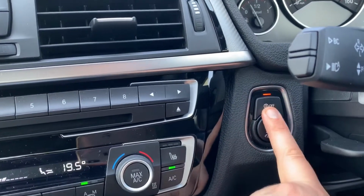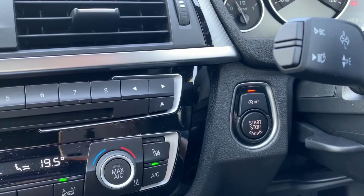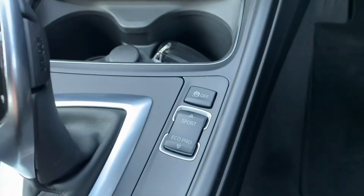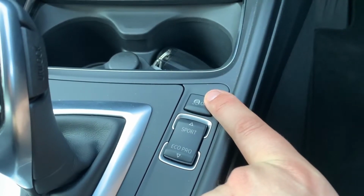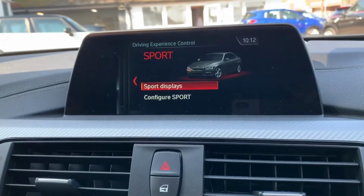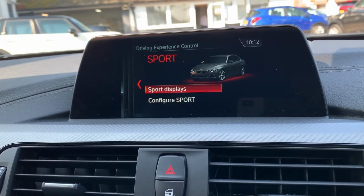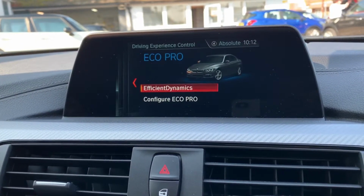The button above that turns off the stop and start. So this car is designed to cut out when it's stationary in traffic to save you fuel. You can turn that system off from there. We have the gear lever for the fully automatic gearbox. And then to the right hand side of that, these buttons here. So this one turns off the traction control. You can then change the driving setup of the car. So you can put it in sport mode. You can put it into sport plus mode as well. Or you can go back down to comfort, which is everyday driving, or Eco Pro at the bottom.